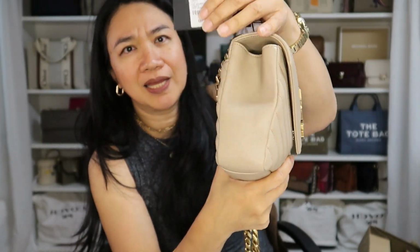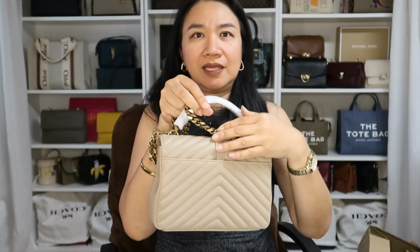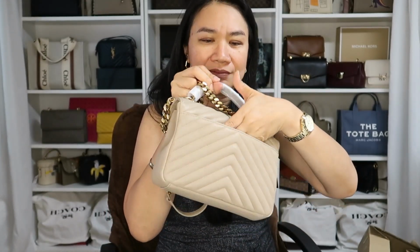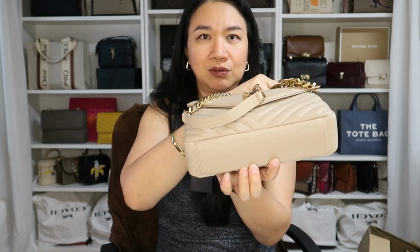This is the side. This is the back. I like that it has a back slip pocket. Ooh, that's a plus. The other side, and it has no feet.